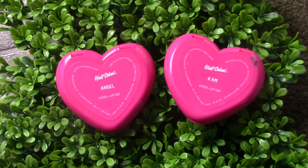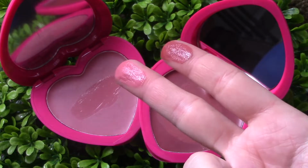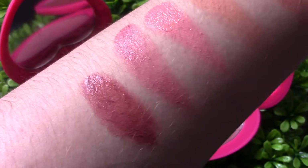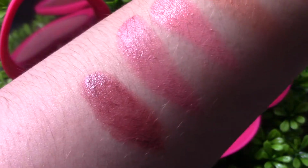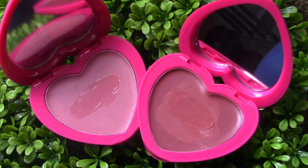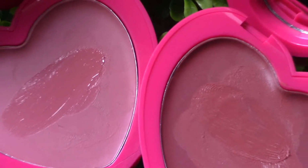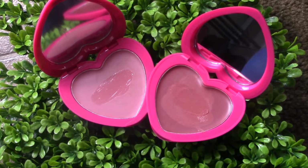I also am just saying I do not wear my blush as strong as this, but for swatching purposes I was trying to make it a little bit more intense so that you could really see it. But the formula is super nice and beautiful and juicy. Here's the shades 4am and Angel, and Angel specifically is a really good dupe for the Moira Beauty shade that I'm going to be showing later in the shade Opening Night. It is almost an identical dupe, so if you wanted to pick up the Half Caked, it's a lot more affordable, and it also works on the cheeks and lips like the Moira Beauty one.